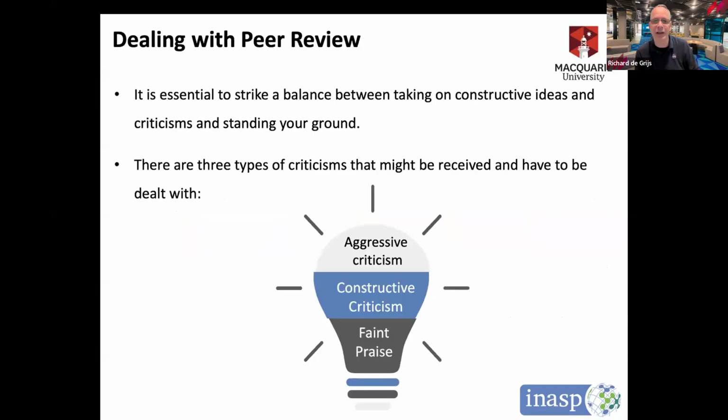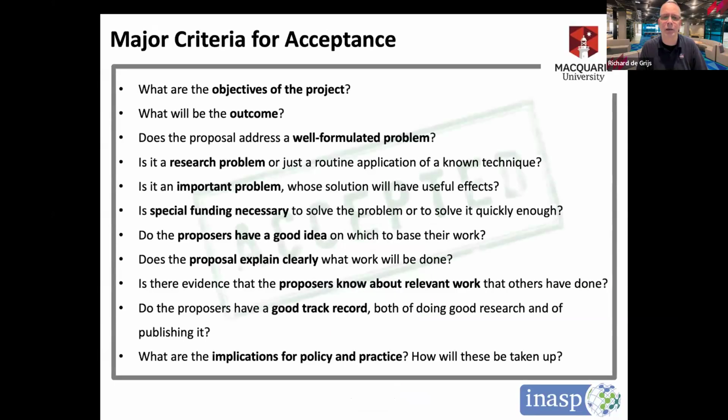So how do you deal with peer review? You can have 3 different types of criticism. You can have aggressive criticism, which is tough to take, and which you shouldn't really get, but that depends on the peer reviewer. You can get constructive criticism, it helps you in the issues that might be outstanding. And then very difficult, you get faint praise. That's in essence praise that is critical, which is very difficult to respond to because there's nothing really to respond to there.